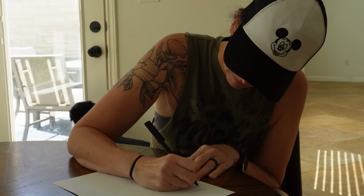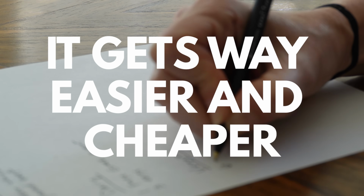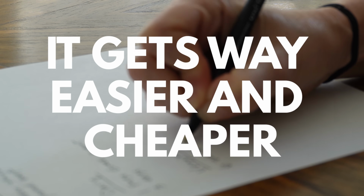Trust me, I've done all of them, but the good news is when you simplify, shop with a plan, and use ingredients that stretch across meals, it gets way easier and cheaper. So let's talk about the best budget-friendly healthy foods you can buy.